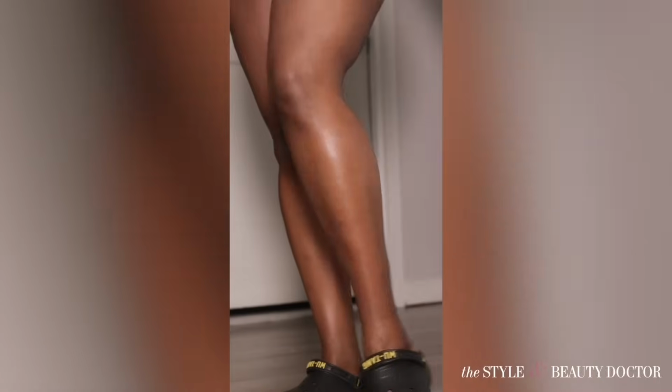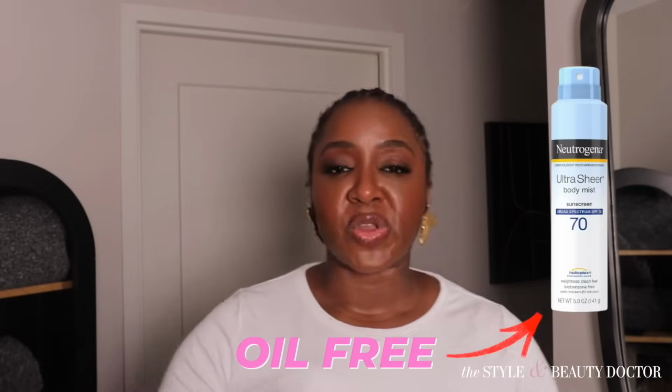Now, the Neutrogena Dry Touch Body Sunscreen Spray is oil free, so I put that on top of it. Man, can't nobody tell me nothing. Now, I'm not gonna wear body makeup on my body every single day. I don't even wear makeup on my face every single day. But if there's a special occasion, a photo shoot, whatever it is, it's an option.